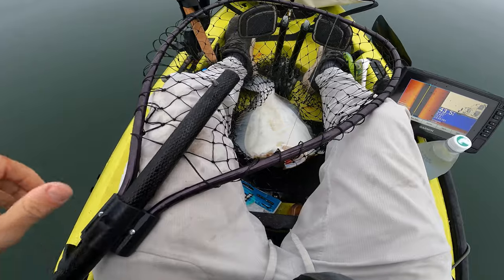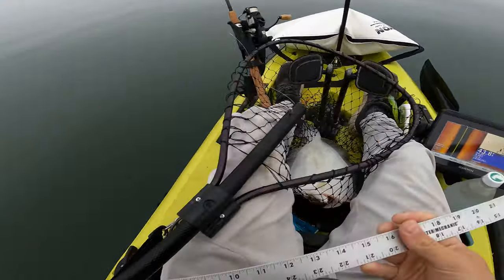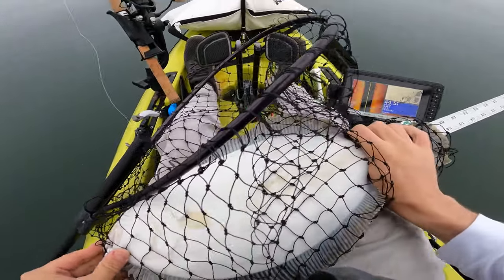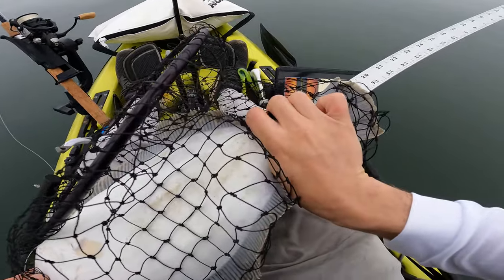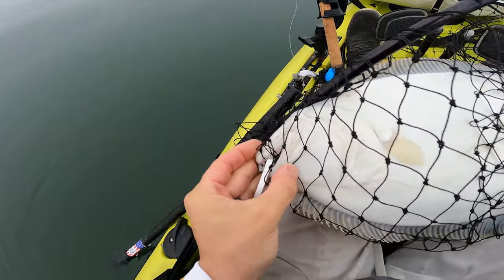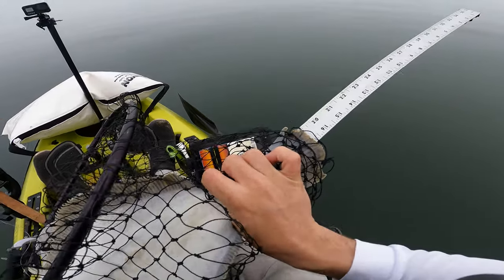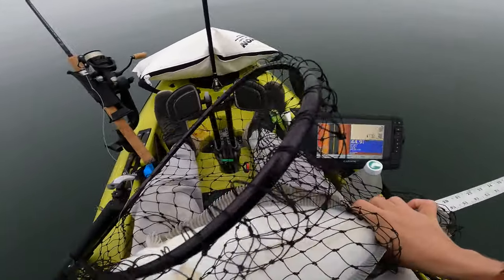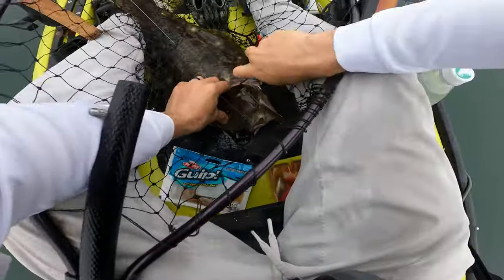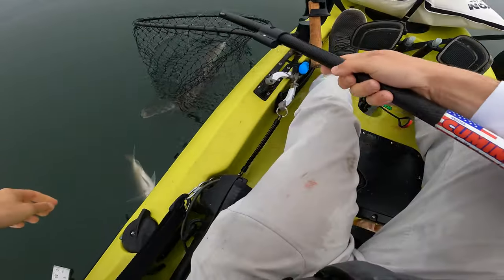All right. Measure him in the net, make sure he's 18 and a half. Oh yeah. He's 19 and a half. His mouth closed, yeah, he's like 19 and a quarter. Keep him, bleed him, and keep him. Lay down the net.